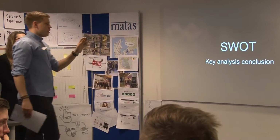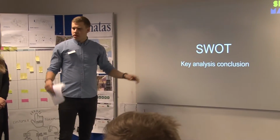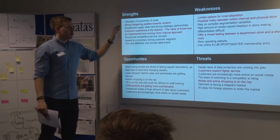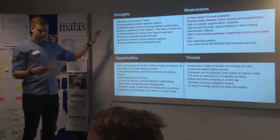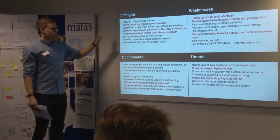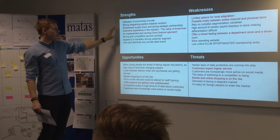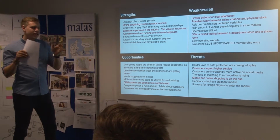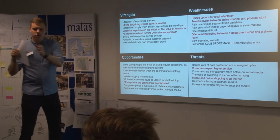So we have arrived at the SWOT, the key analysis conclusion. Just one more. And this sort of sums up the conclusions from our analysis. I will not go through all of them because there are quite a lot, but what we should do here is focus on the ones we have colored red. So the idea is, of course, that you see the link between the SWOT and the 5 areas we just looked at.